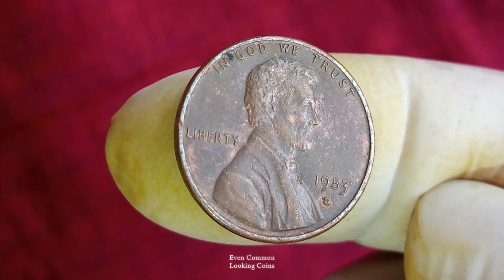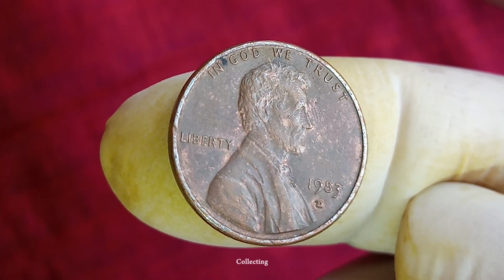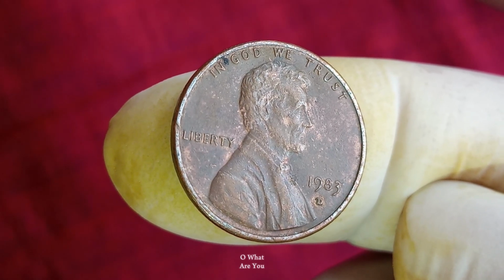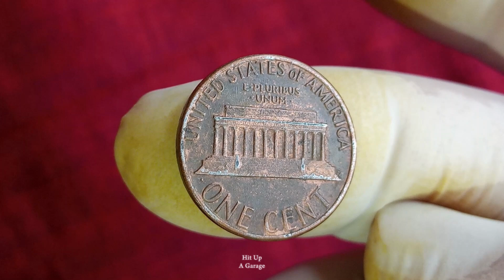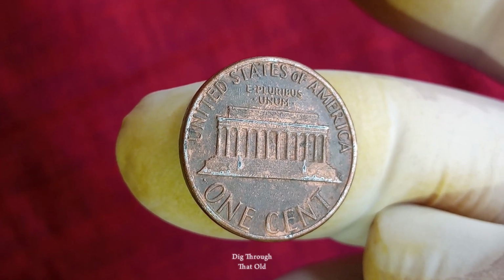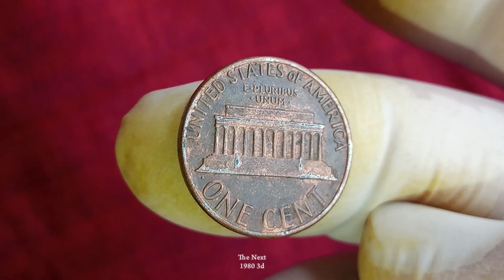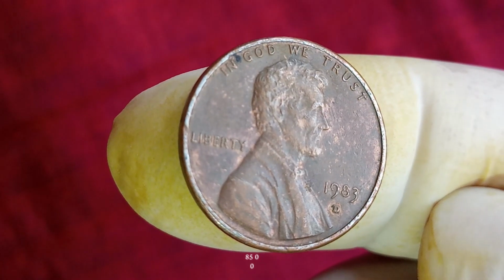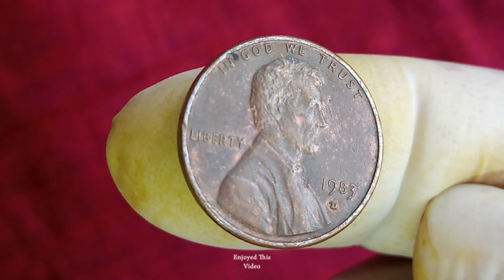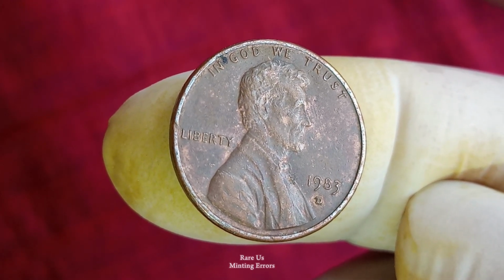Even common-looking coins can hide secrets. This is what makes the world of coin collecting so exciting. So what are you waiting for? Grab your jar of pennies, head to the bank, hit up a garage sale, or dig through that old coin folder from your childhood. The next 1983 D copper penny could be out there, and it could be worth over $585,000.